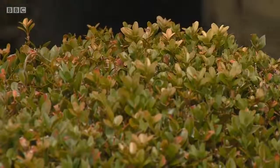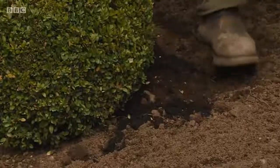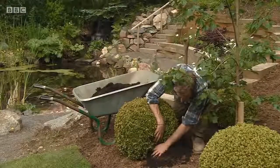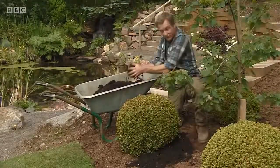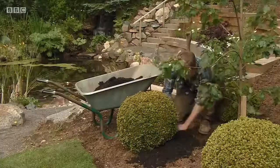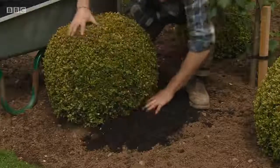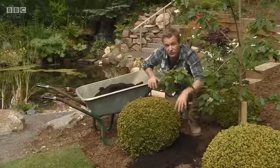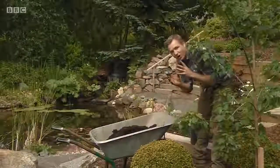So with plants like this, it's a good idea to get a good layer of organic matter and mulch not only around them, but to push the organic matter right underneath the canopy. Buxus, of course, very shallow rooting, very fibrous rooting, and they love having a nice, healthy organic matter mulch right underneath the skirt.